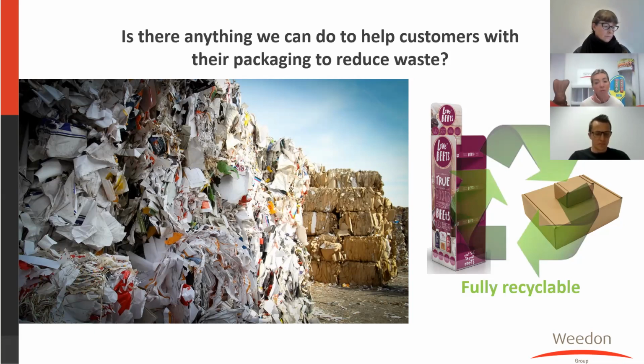Small things again, like reducing trim size. Silly as it sounds, if we can take 5mm off the trim over a run of 1,000 displays, if you times that by the number of sheets, that's quite a phenomenal saving on waste.